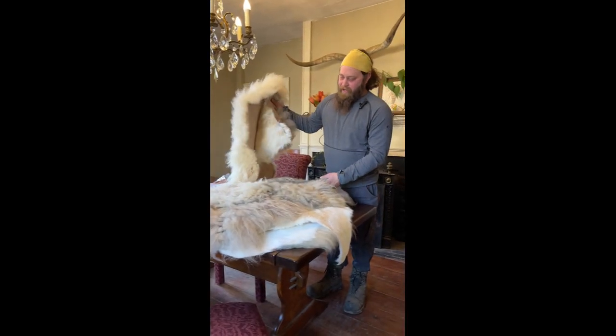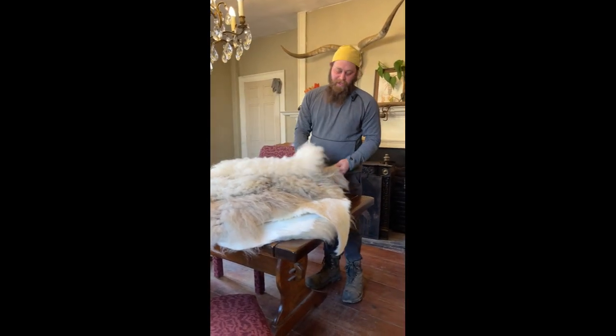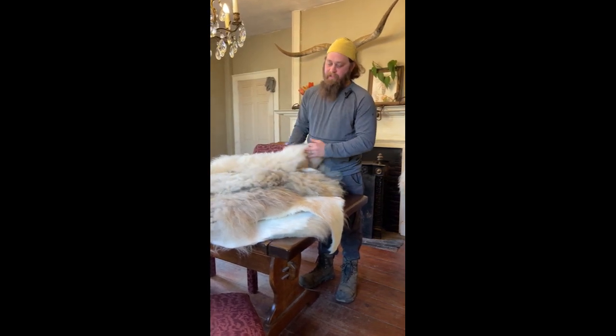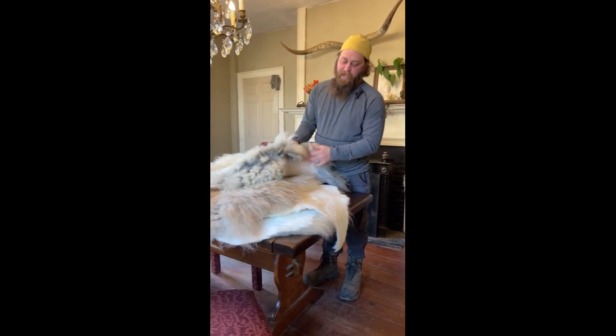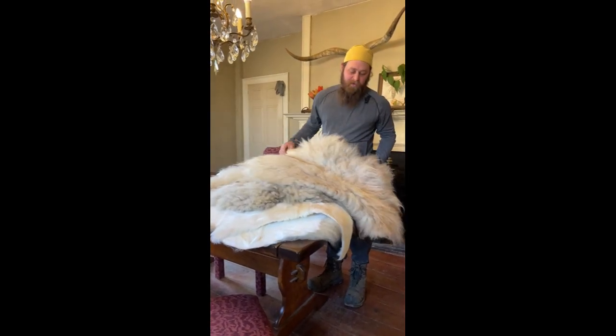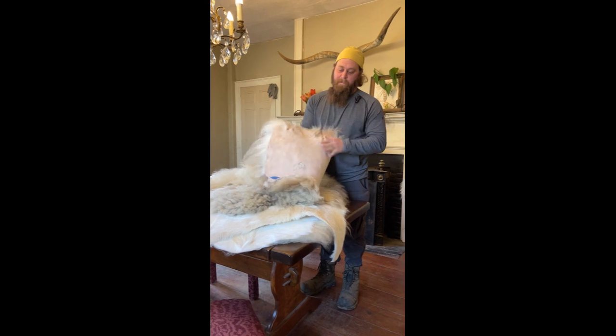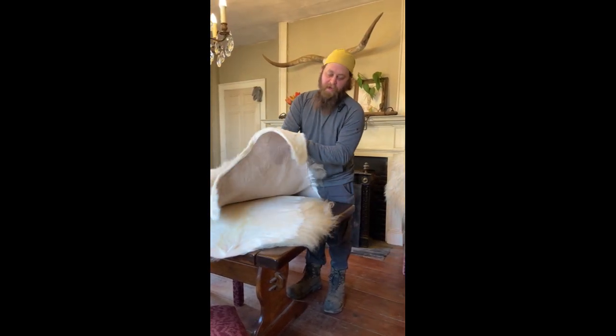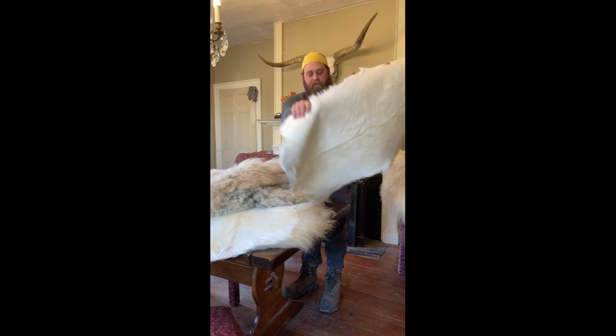Yeah, so part of our nose to tail and utilizing everything from our animals is utilizing the hides. So these are all hides from last year's lambs and goats. So we send them up to Vermont to a natural tanner who did an amazing job tanning them. These are some of the nicest ones we've gotten back ever. This is a goat.